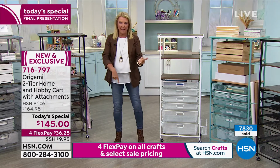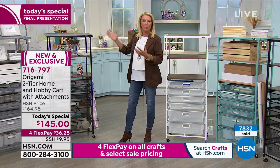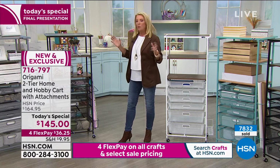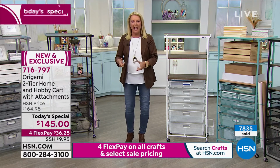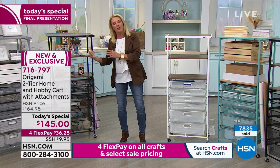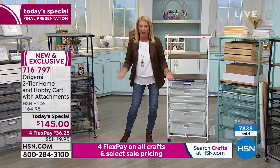It's not the junky plastic stuff, it's not the particle board, it's not that thing that's permanent and you can't take it with you and you spend a lot of money on it. Really, this is something that evolves and changes exactly for your needs as our lifestyle changes. And I think that's why Origami is so wildly popular.